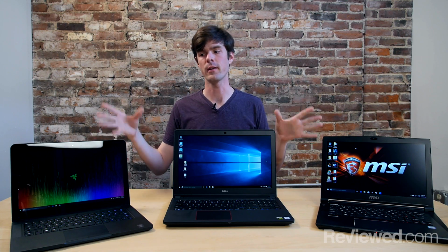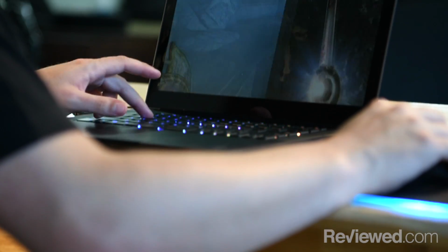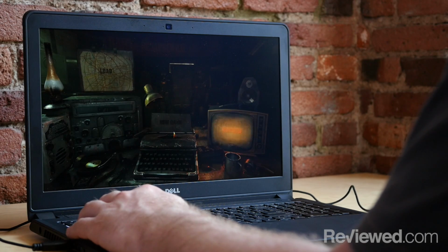Now, to sum up, gaming laptops, they're kind of like regular laptops, it's just that they're on steroids. You get that extra graphics performance from the GPU on the inside that tackles games and high-performance tasks a lot more effectively. They may not be as sleek or as slim, but they're going to get the job done when it comes to games.